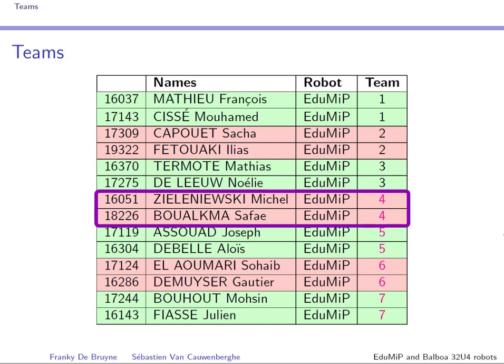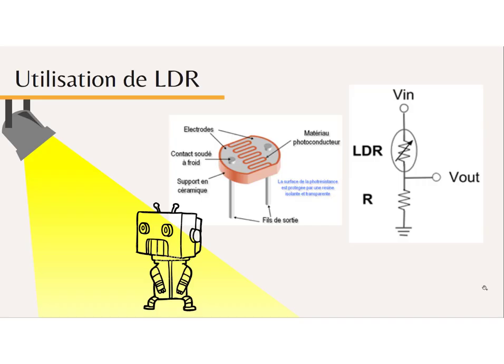The fourth Edumip team faces the light tracking problem. The robot has to follow a light spot. The team members are Michel Ziedenevski and Safé Boualkma. Team Edumip 4 have used three LDRs. LDR stands for light dependent resistors.